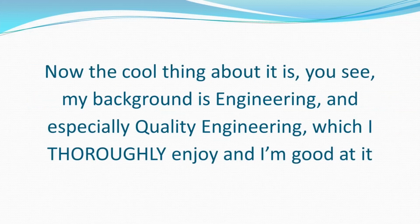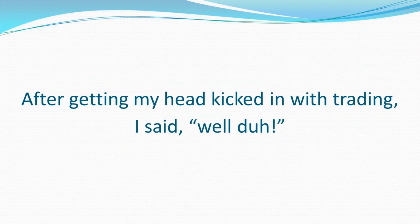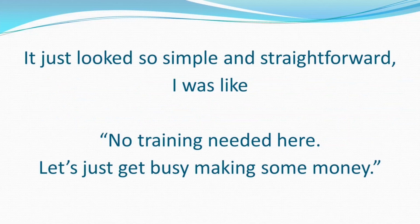And now the cool thing about this is, my background is engineering, and especially quality engineering, which I thoroughly enjoy and I'm good at. Before trading, I had been working as the quality assurance manager at a $100 million manufacturing plant, and we were number one in our company for both quality and profits. After getting my head kicked in with trading, I was like, well, duh. Being honest with myself, I had just jumped into trading treating it like a business opportunity or a weekend in Las Vegas. It just looked so simple and straightforward.